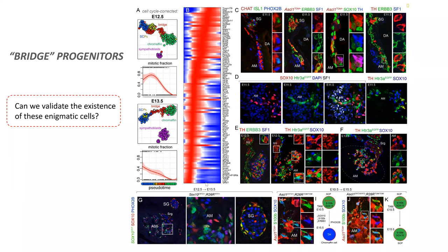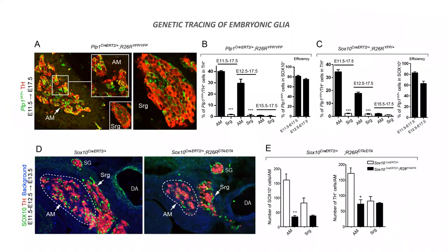And these bridge cells show the transient gene expression profile shared between Schwann cell precursors and chromaffin cells, plus a bridge cell-specific genetic program. So, of course, then we used other approaches like classical lineage tracing. And what we did here, we used PLP1-CreERT2. PLP1 is the marker for Schwann cell precursors along the nerves. And if we label them with a mutation permanently activating expression of a fluorescent protein, so the progeny inherits this mutation, we will see which cells are derived from the Schwann cell precursors.